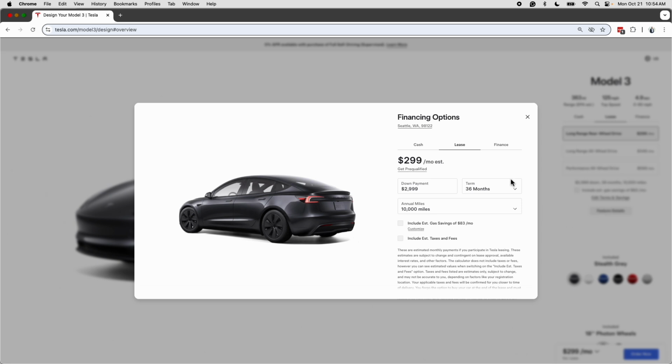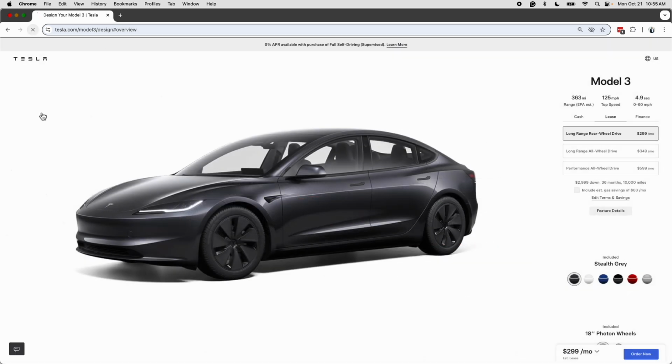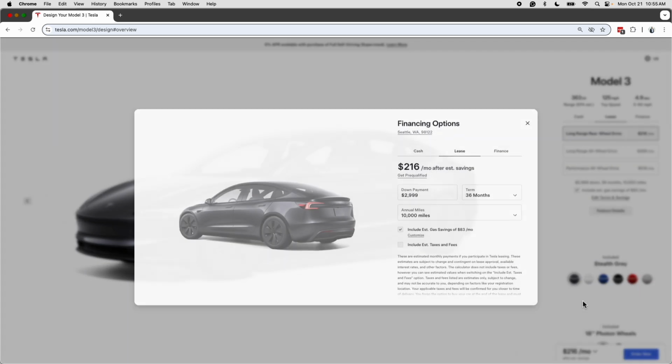Now, one thing that I like to do here to get a really transparent view of what the lease is actually going to cost is click on Include Estimated Taxes and Fees. And I tried to click on Estimated Taxes and Fees, and it's not doing it. So let me just refresh this Tesla page and hit Edit Terms and Savings again.